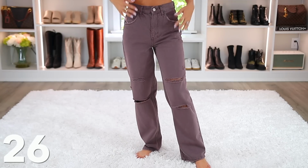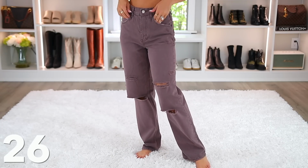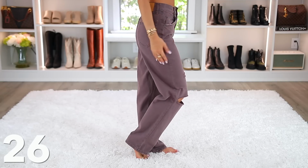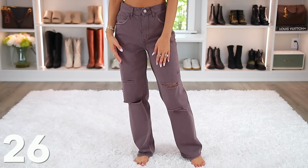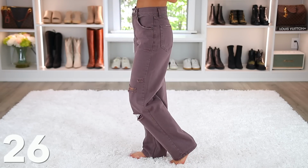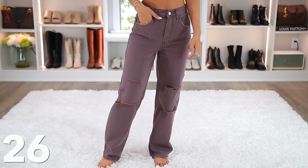Now these jeans, I only bought because I've never seen another color like them. Initially, I was confused by the color online. I thought these were blackish gray. No, they're a brown color. They're a taupey brown. So I think they fit great. I love the distressing of them. And I also just think the color is really unique.